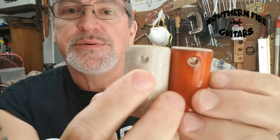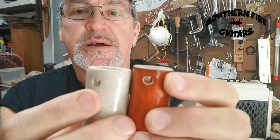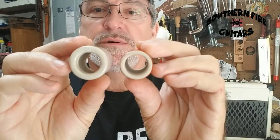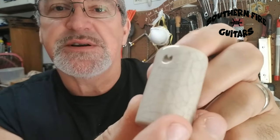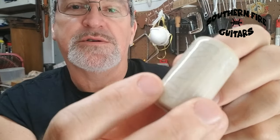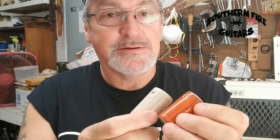Let me give you a closer look at these slides here. He has his little mark that he puts on them, I guess. Little logo mark. Little design. And it looks like the lighter one is a little bit thicker wall than the other one, but I do like the finish. If you see, it's got that cracked look to it, but it's nice and smooth. Looks very cool. And this one is very cool as well. Let's see how they sound on the strings.